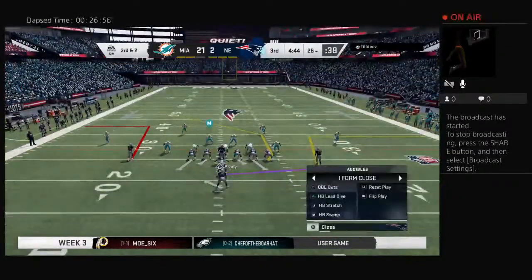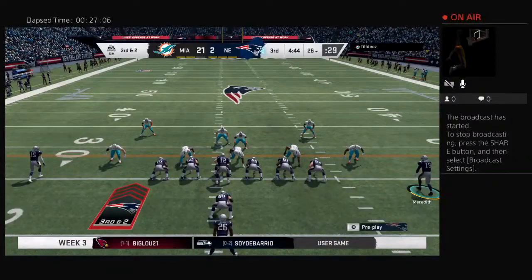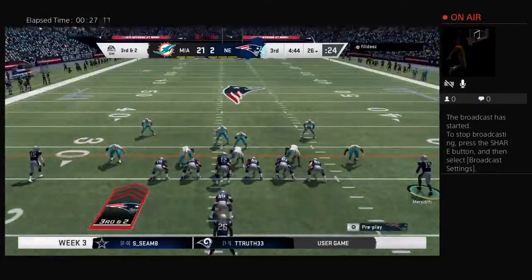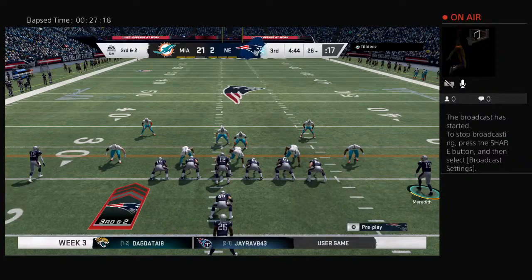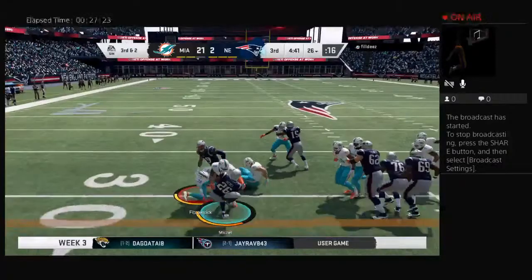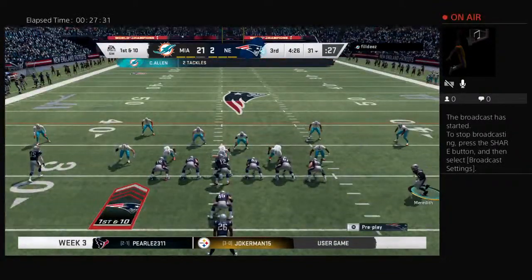This offense in desperate need of a conversion as they come up on third down. They'll try and run for it. Here's Michel. And he's able to get it to the 31, and that's enough for the first. Give him the third down conversion, 5 yards on the play.